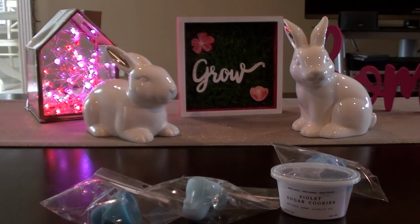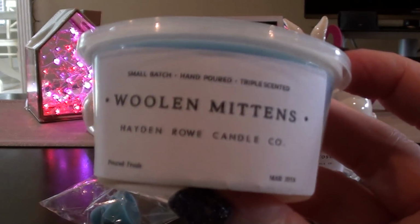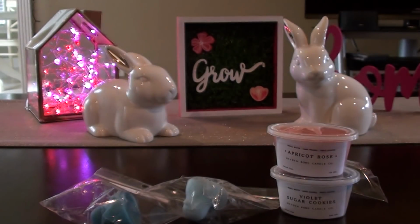That's really nice. The rose is not too strong on that one either. Okay, next I have woolen mittens. This smells like Downy to me, I think. I'm not very good at knowing the laundry scents.